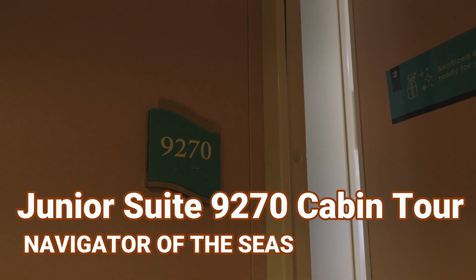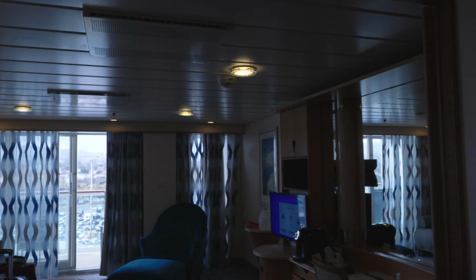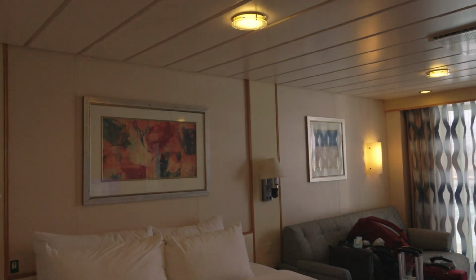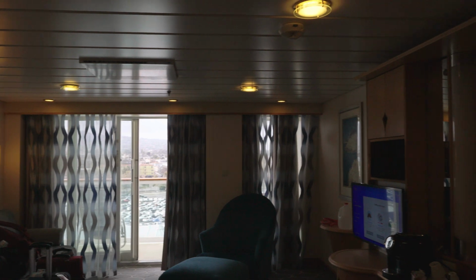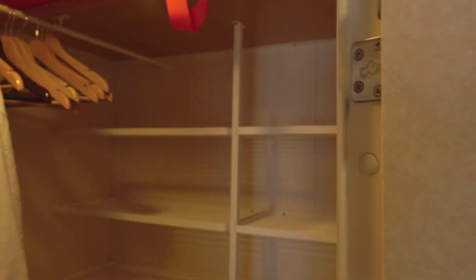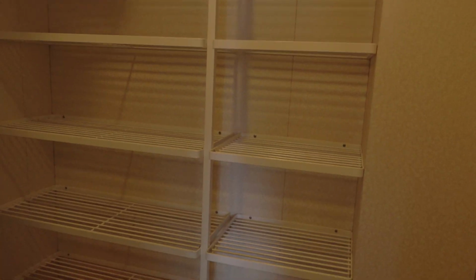Welcome to Navigator of the Seas, Junior Suite 9270. So this is a Voyager class ship. This is our Junior Suite cabin for the week. We love this class of ship for this feature right here, the walk-in closet. Loads of storage in here.